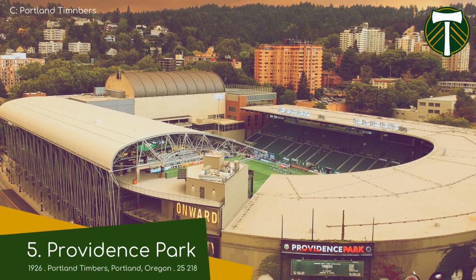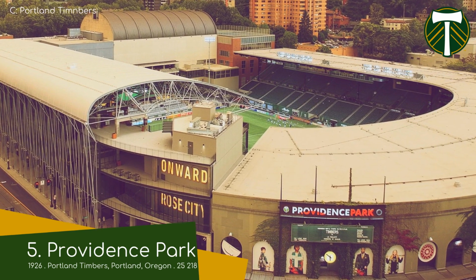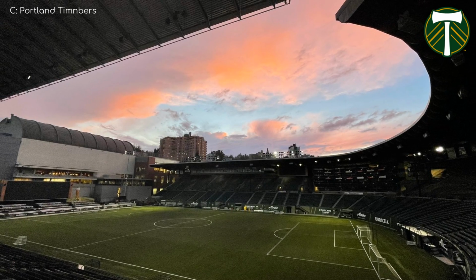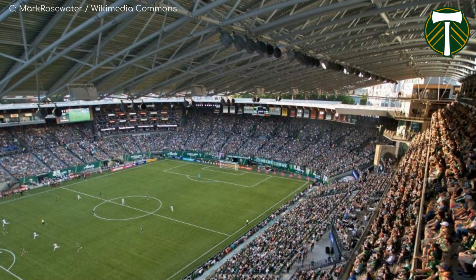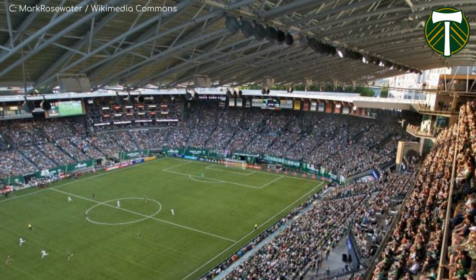Providence Park. It is probably the most unique stadium in Major League Soccer, other than the baseball stadium, I guess. It certainly has plenty of character, having evolved over the years from a Chinese vegetable garden into an athletic stadium and then into a soccer-specific stadium. Some people say it's ugly, but I quite like it.